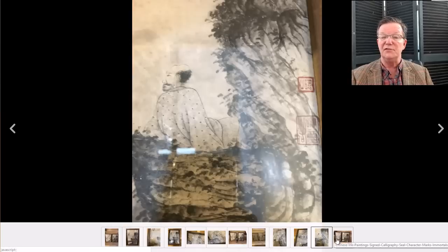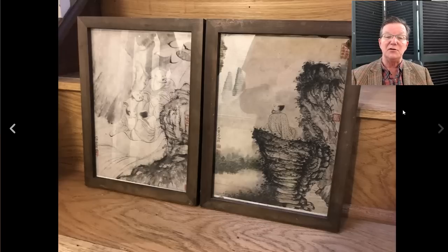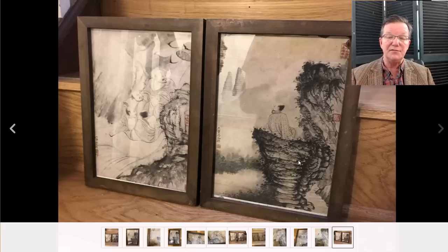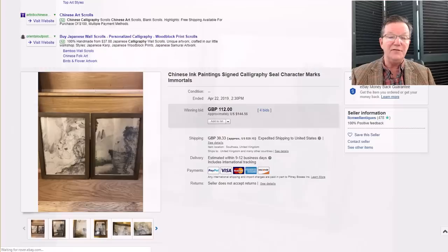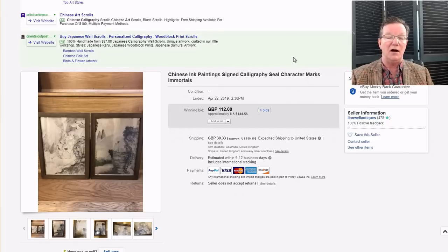I thought these were just terrific and framed. Had a little damage on the corners and whatnot, but boy, I like the subject matter. I like the scholar contemplating off the cliff, and then these other three sort of looking up at him. These were not cut. These were the full-size sheets. The seals are still in place. And these went for $144, which I think was a bargain if you like Chinese paintings. It may be because they weren't in color. A lot of people didn't notice them, but they did some great pen and ink drawings in the latter part of the 19th century, and these I thought were awfully nice.